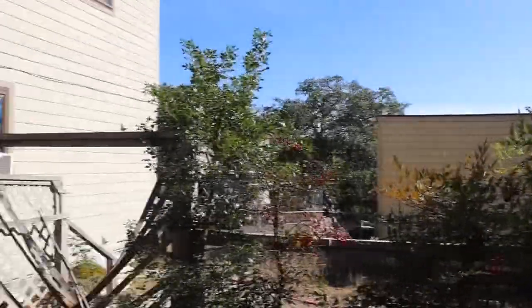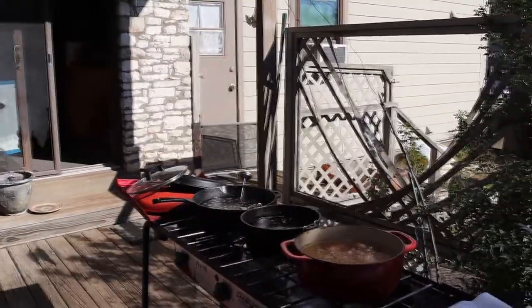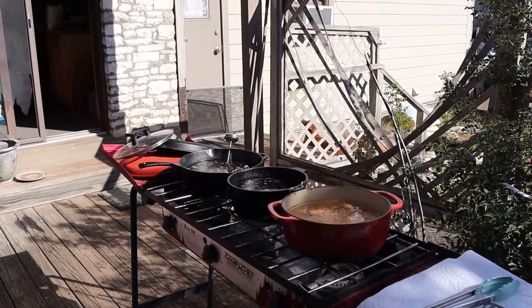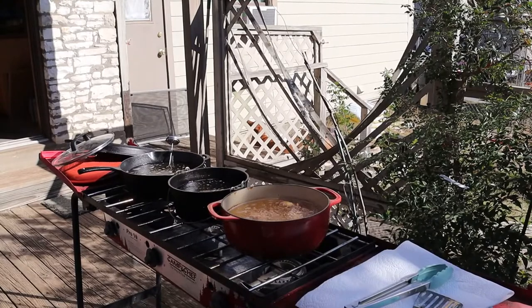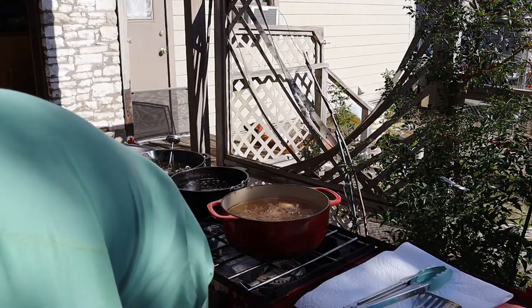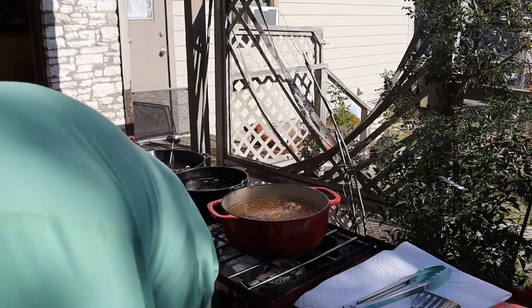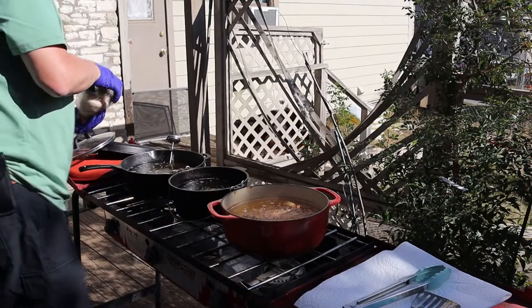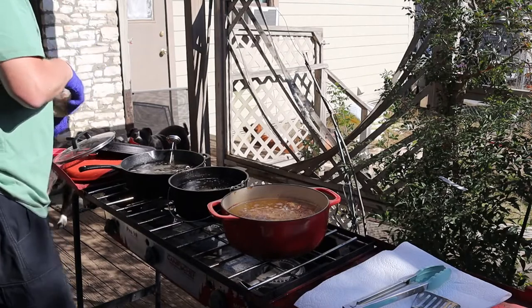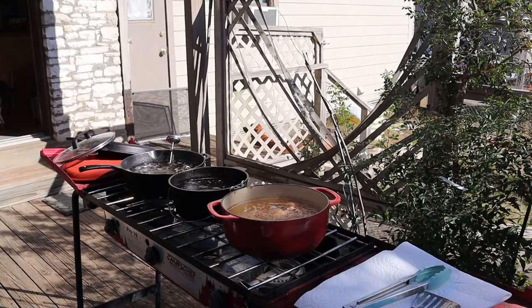And so we're eating early, around 2 o'clock or so, because my goal is to get out there and do some motorcycle riding once I get done eating. Even with my bad knee, I'm going to try and get out there and do some riding. So let me get these other wings in here. That one was a big pop.